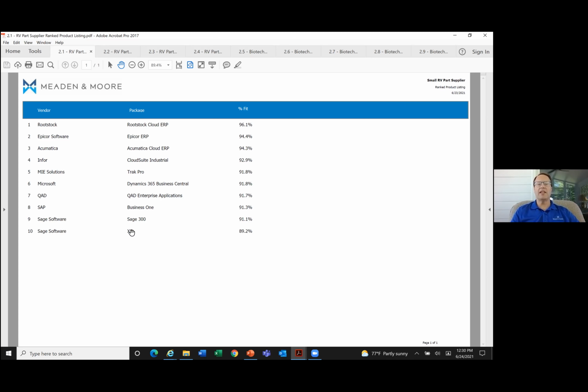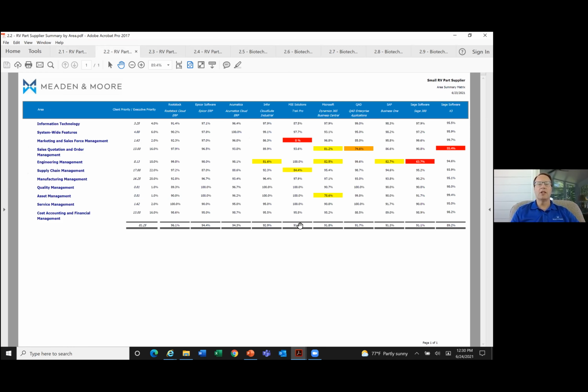These were the 10 that had the highest overall score coming out of our research database. And then if we drill down a layer deeper, what we found was that in some cases, like if you look at marketing and Salesforce management, known as CRM, we found that My Solutions TrackPro, a small vendor out of California, got an entire 0% fit for the CRM module. But because we had only weighted 2% of our decision criteria on it, the client was still okay with considering it, saying that maybe we could look at a bolt-on like Salesforce or whatever, or even a standalone CRM system.